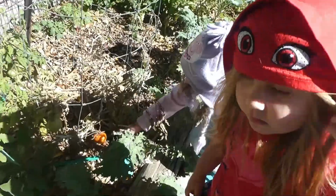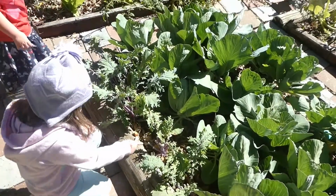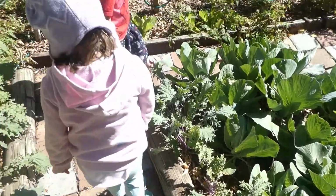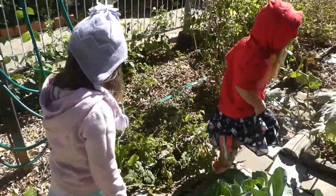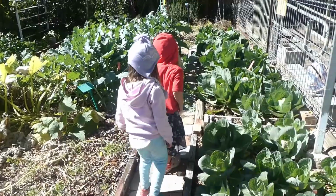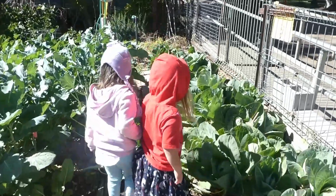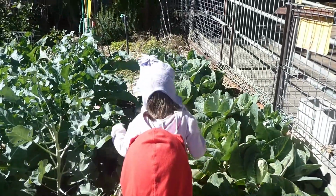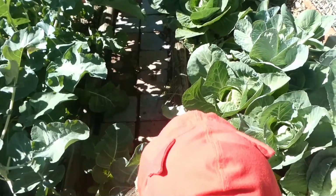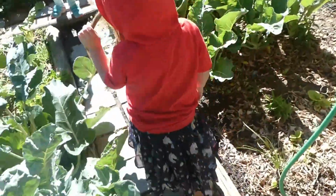Oh, look, that one's red. Yeah, what else can we find? There's some lettuce. And what are these purple things? Don't know, darling. There's more lettuce. More lettuce. I'm following you. Keep going. You show everyone where your favorite garden parts are. What's your favorite part of this garden?